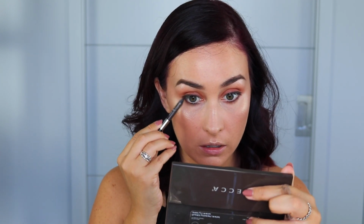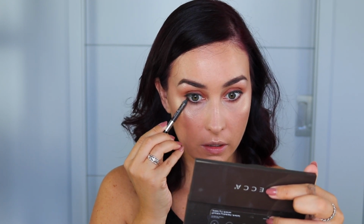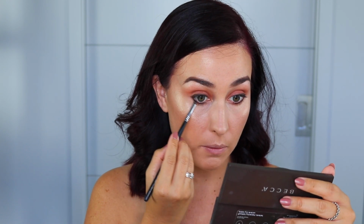Then you want to take a little bit of that liner and just do your lower lash line because I want a bit more definition. And I'm just going to take that same angled brush and just smudge it out.